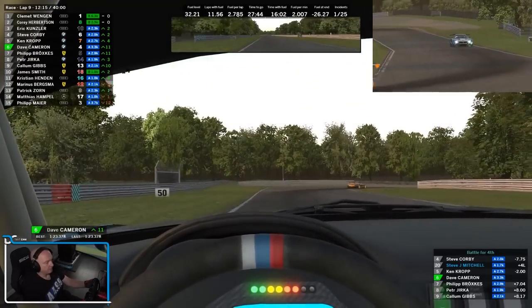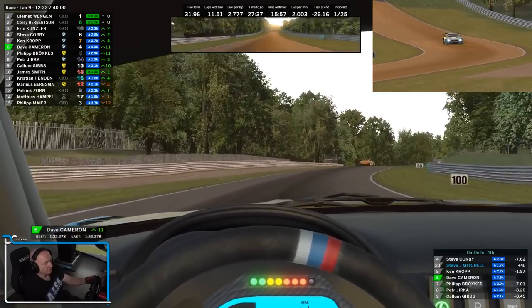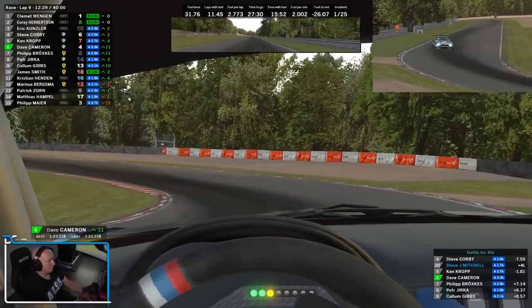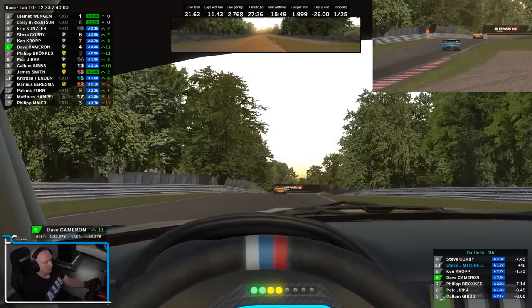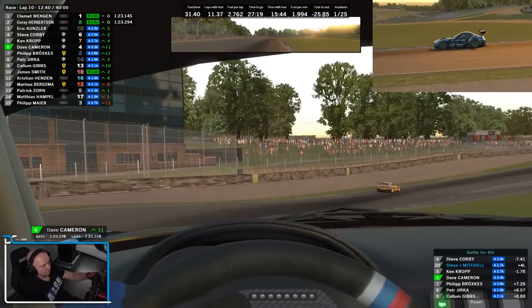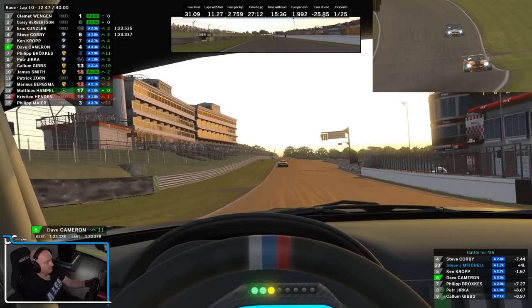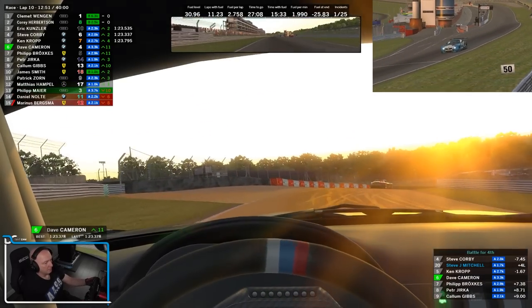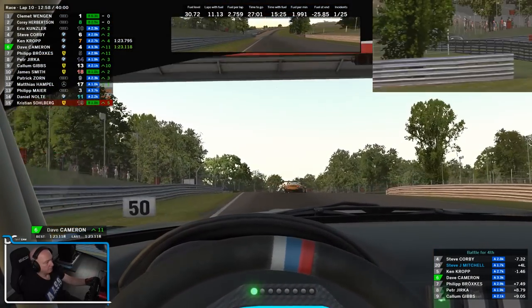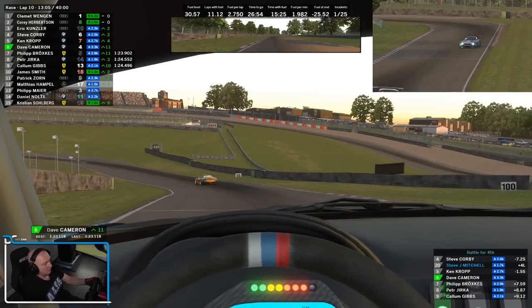The pit window's open now. Under 2 seconds for the first time. Got a back marker. Better, better. Draft as well.